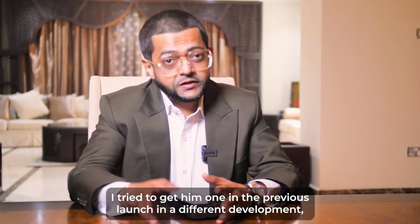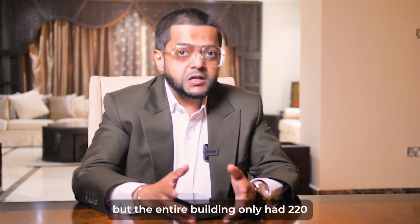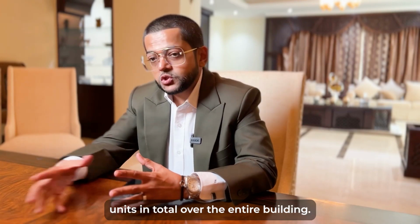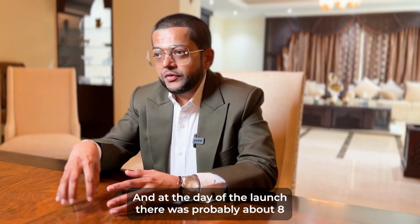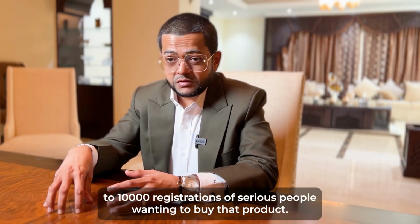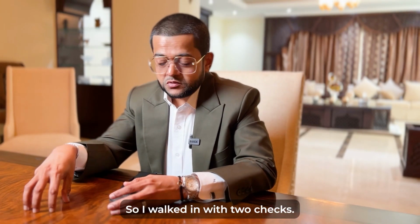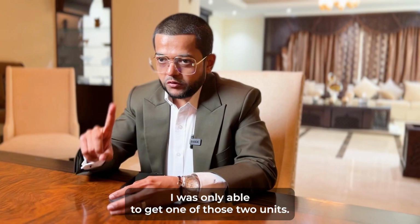I tried to get him 1 in the previous launch in a different development, but the entire building only had 220 units in total. And on the day of the launch, there were probably about 8 to 10,000 registrations of serious people wanting to buy that product. So I walked in with 2 checks. I was only able to get 1 of those 2 units.